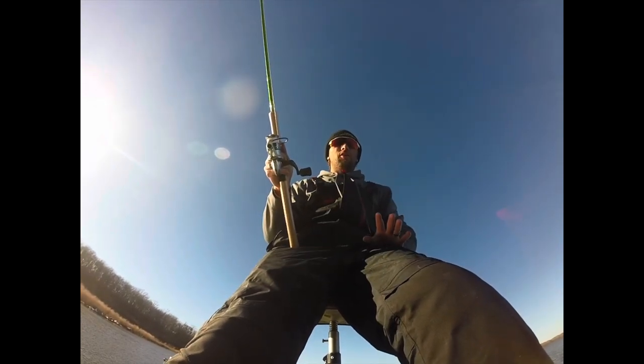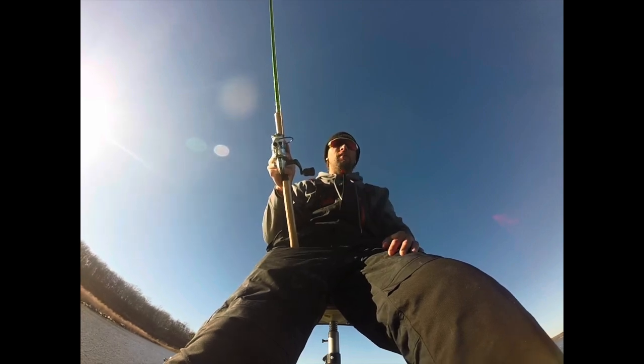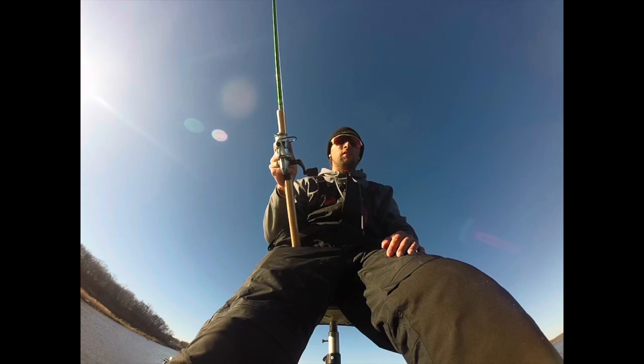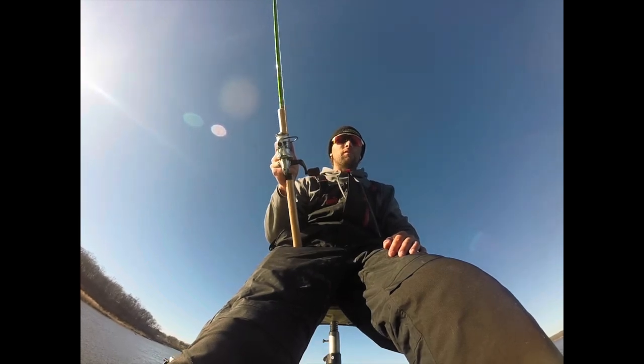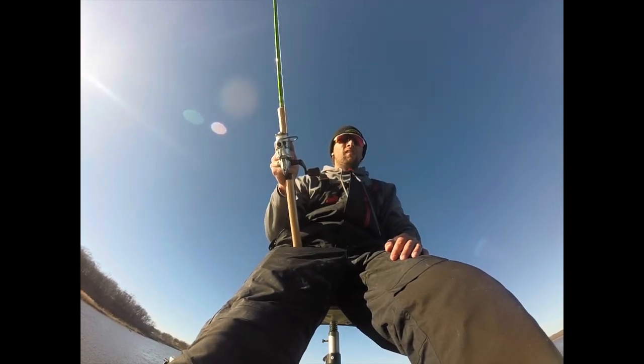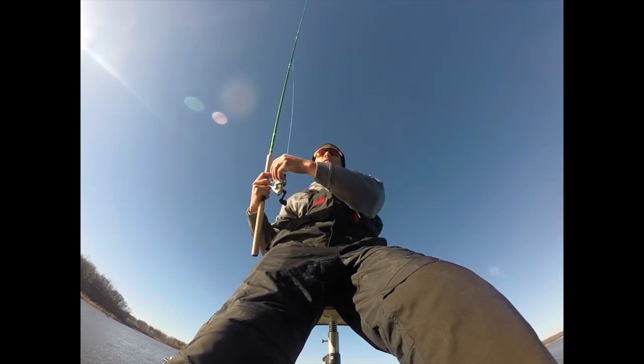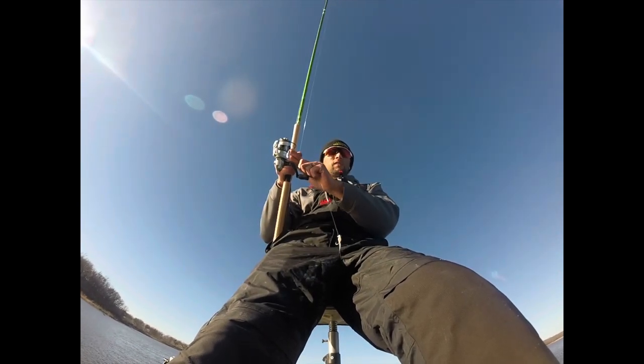But what I'm going to do is just go around here before I hit brush piles and just look for open fish, just roamers. There's quite a few on here. Caught one decent one. It was about, I don't know, 10 inches. Not no giant, but it was a keeper.